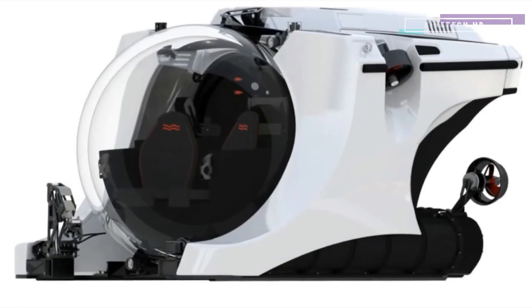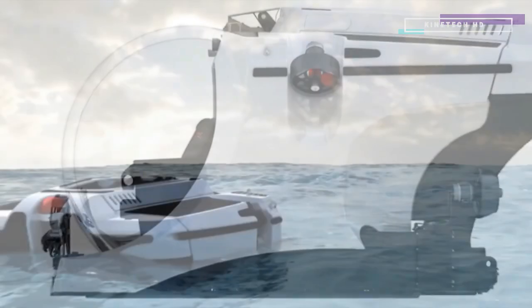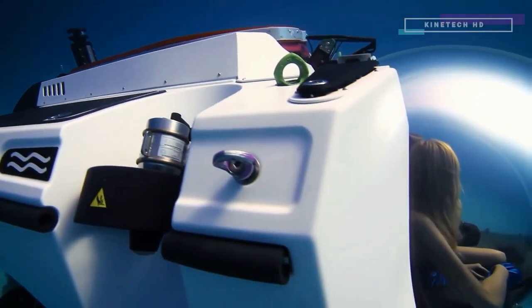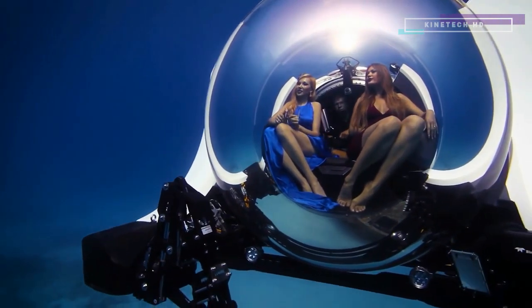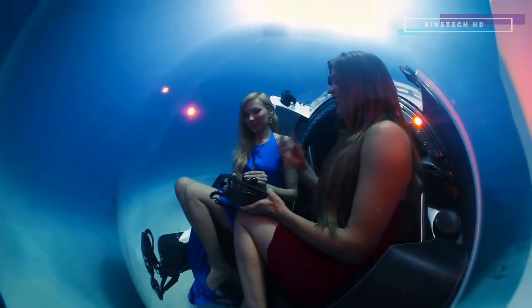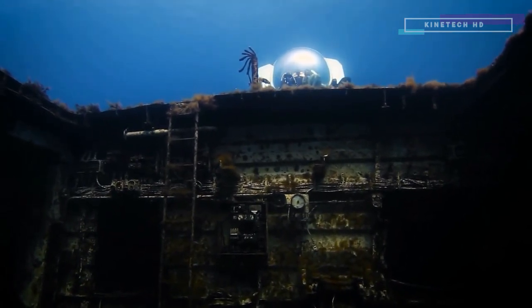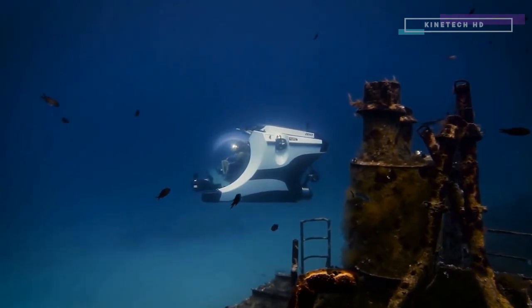This amazing sub is specifically designed to live on board a super yacht. Meet the Super Yacht Sub 3 from a Dutch company, U-Boat Works. The sub gives its passengers the ability to explore the 95% of unexplored ocean down to a depth of 100, 200, or 300 meters, depending on the configuration.